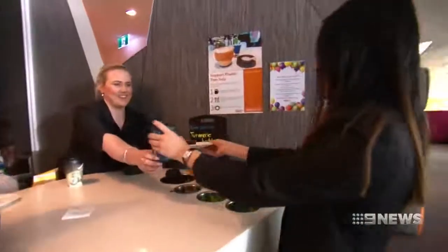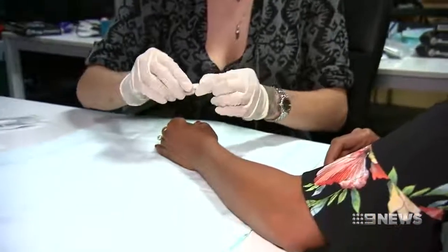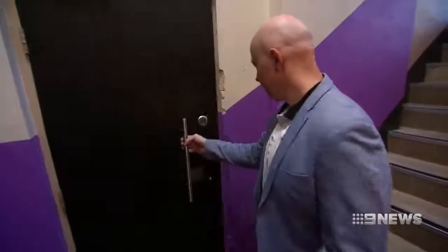So it has a chip in it, just like your bank card does, and you can go to a merchant terminal, buy your coffee, buy your drink and swipe the device. Microchipping costs around $300. Rebecca Johns, 9 News.